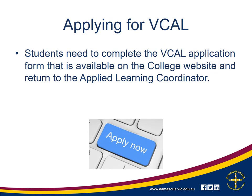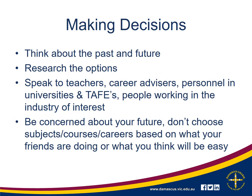When applying for VCAL, students need to complete the VCAL application form that is available on the college website and return it to the Applied Learning Coordinator. When making decisions about VCAL, think about the past and the future, research the options, speak to your teachers, career advisor, personnel in universities and TAFEs, people working in the industry of your interest, and be concerned about your future. Don't choose subjects or courses or careers based on what your friends are doing or what you think will be easy.